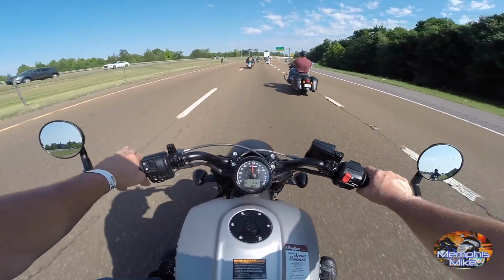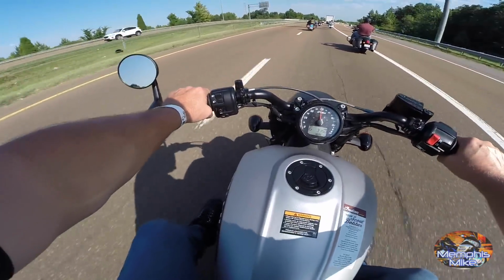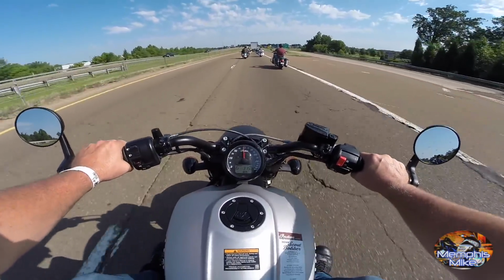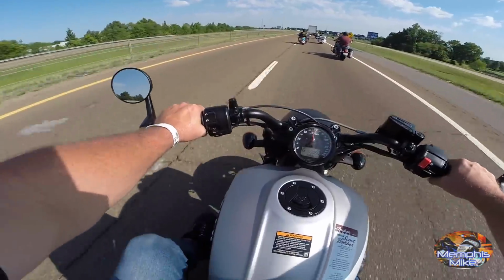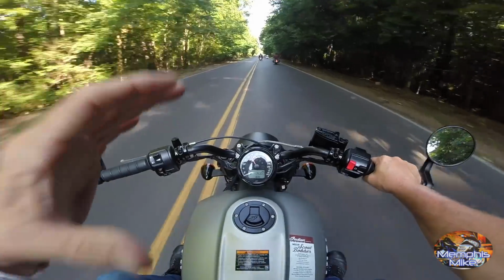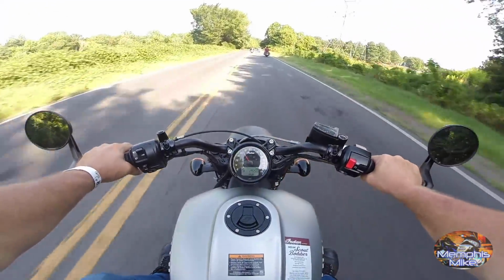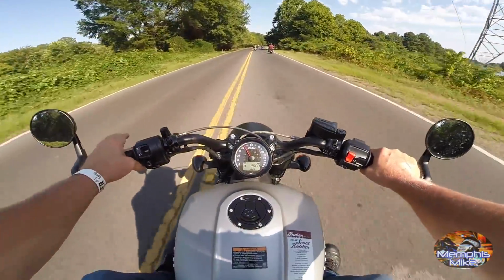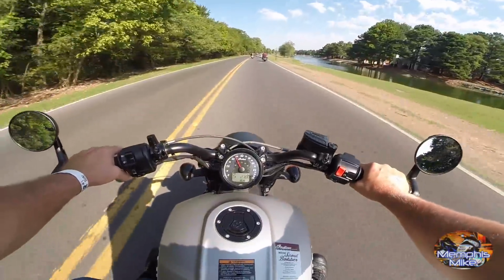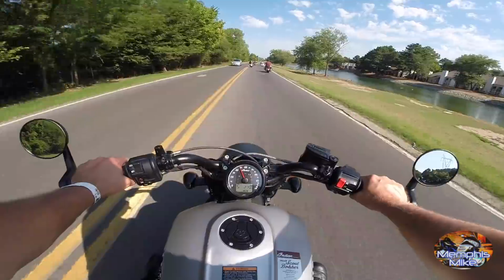And I can tell you, for me already, this riding position would not work for this old man. This is a young man's bike, or young woman's bike, shall I say. Can't exclude the ladies. Looks like we finally got off the interstate a little bit. Not quite as much wind, especially with no windshield. You could put a windshield on this, but that kind of defeats the purpose of this style of bike, in my opinion. A windshield would be plain ugly on a motorcycle like this.